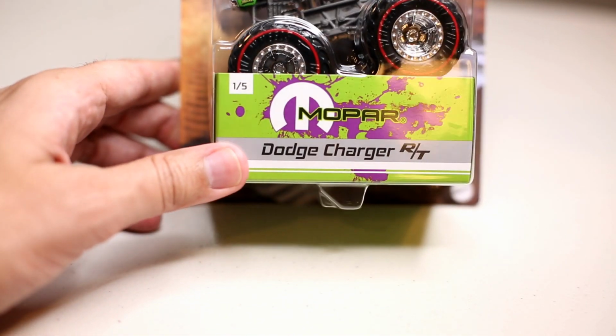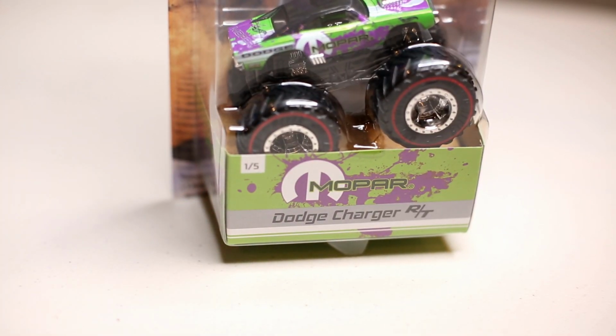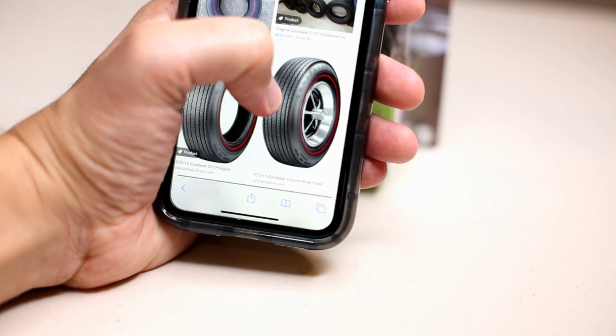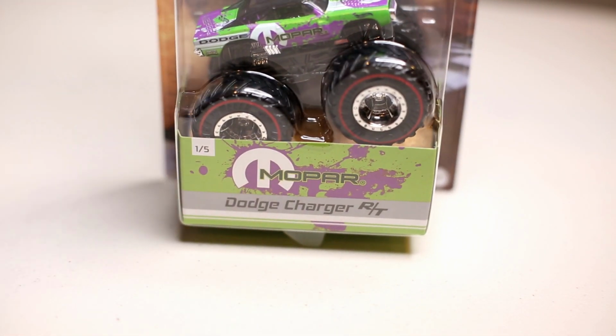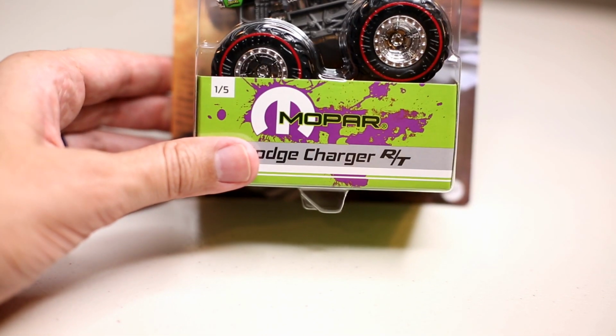But yeah, definitely excited to see those Redline Goodyear tires. Just to show you a picture of it on my phone, here's what they look like. These are Goodyear's Redlines, so you see that red stripe. All four of these have them, and so does the fifth one, the one I don't have. All the trucks in the set have the Redlines, the Goodyears.